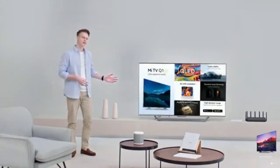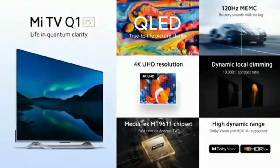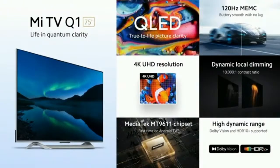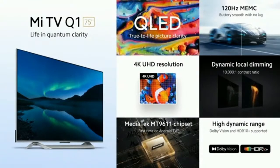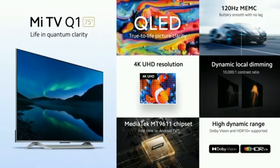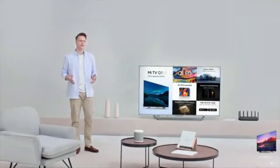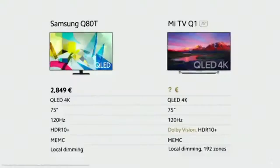So, that's the Mi TV Q1 75-inch's display. Precise, quantum pure colors. Dynamic local dimming from 192 zones, providing deep, true blacks, and brighter whites, all in 4K ultra-high definition. Add in that buttery smooth 120 Hz MEMC, support for Dolby Vision and HDR10+, and the powerful MediaTek MT9611 chipset, and it's clear to see why you should try living life in quantum clarity. For reference, for almost 3,000 euros, the Samsung Q80T features almost exactly the same specs, though without support for Dolby Vision, like the Mi TV.